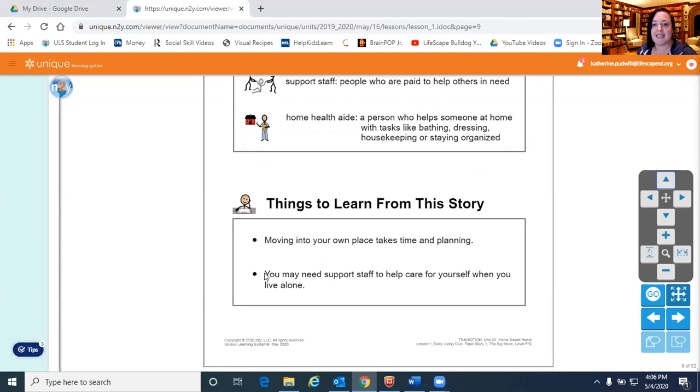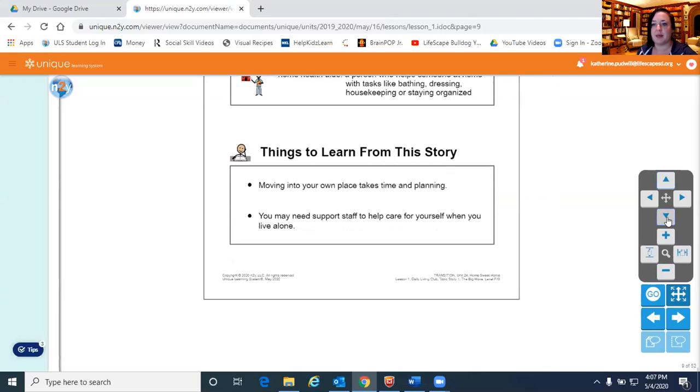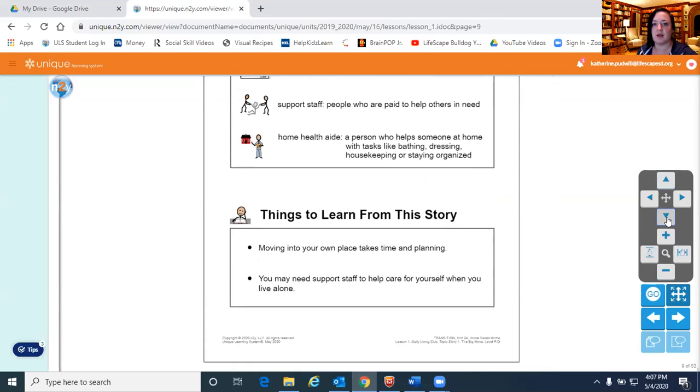And you may need support staff to help care for you when you live alone. So if you decide not to live with mom or dad or other family members, you might live alone or with a roommate, and you might need a support staff or home health aide to help you in your home. I'm going to zoom back out so we can see the full page here, and we will start our book.